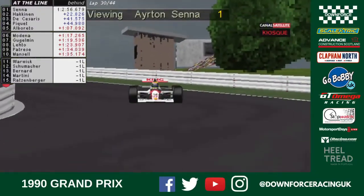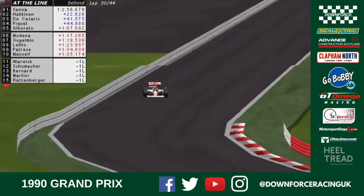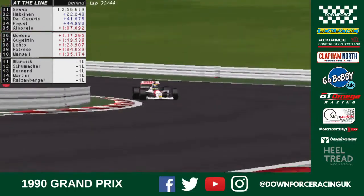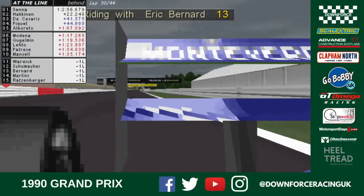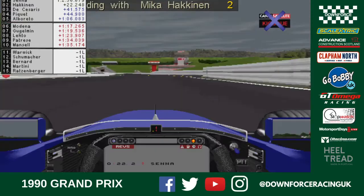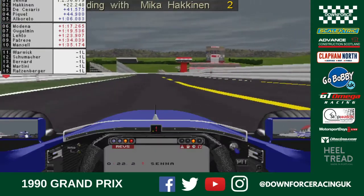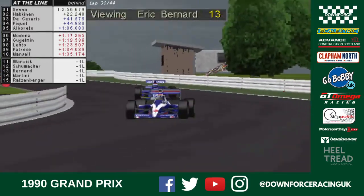So Ratzenberger hovering behind Gugelmin's Leyton House as he continues on. Gugelmin running in 7th place now. Leto is running in 8th. I'm intrigued to see how many others need to make a 2nd pit stop as Bernard gets out of the way and lets Häkkinen go. Häkkinen in 2nd position. No more pit stops for the Finn. So the Brabham should go to the end of the race, no problem at all.